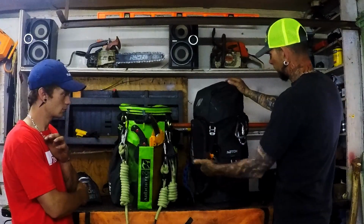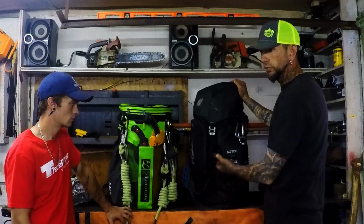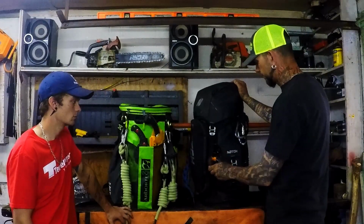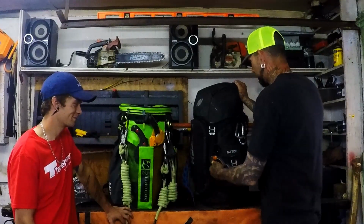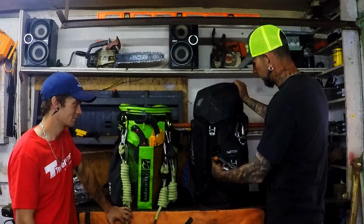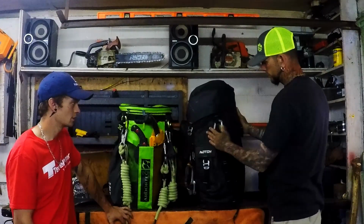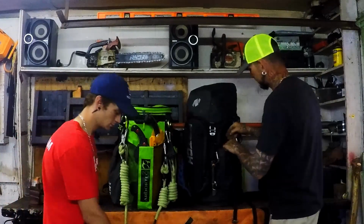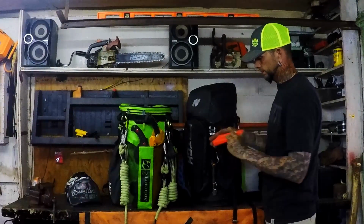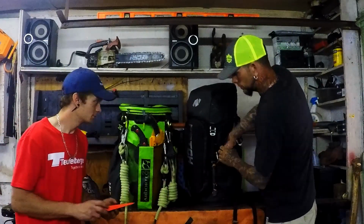My hand ascender, which I used to keep on my saddle, but I don't use it anymore. I used to use it as a foot ascender. I made it into a foot ascender. Shout out to Stillborn for that. But I don't really use it anymore, so it stays on my bag. Two more carabiners. Inside the side pocket, we have a Husqvarna wedge. So pull that out.